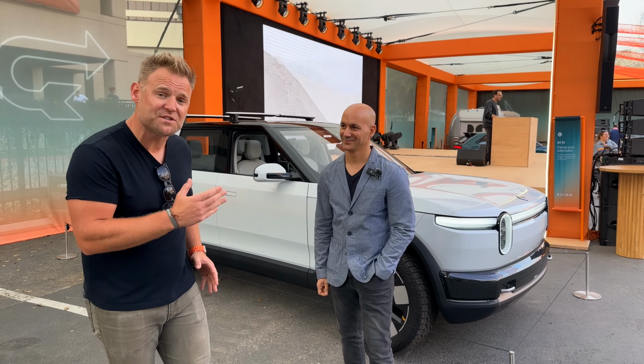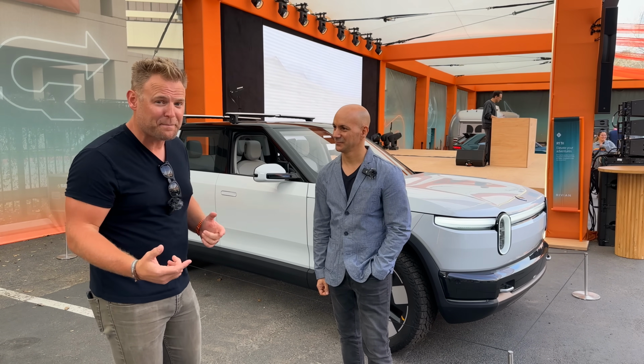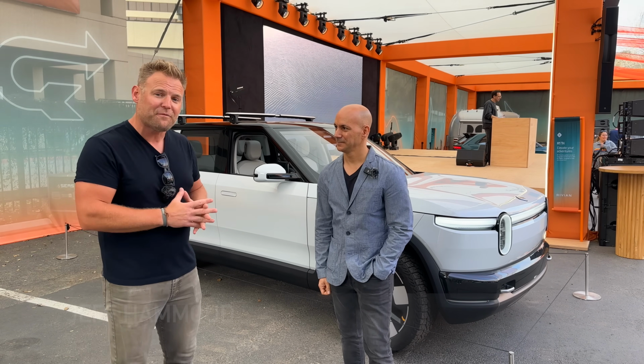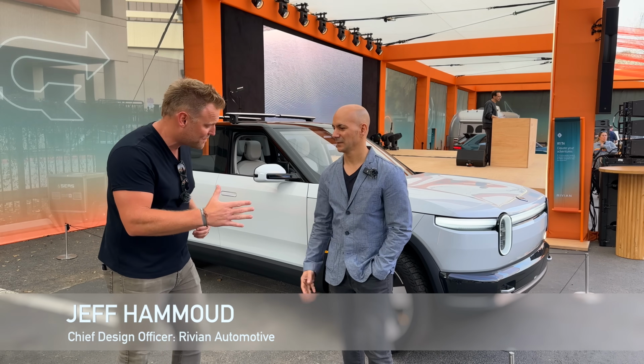Guys, we're here in Austin, Texas, and I'm here with a very special guy. This is Jeff Hammoud, and behind us is, in my opinion, the most anticipated SUV of 2026, the Rivian R2. Jeff is the chief designer here at Rivian, and he's going to share with us some thoughts. So thank you so much, Jeff.